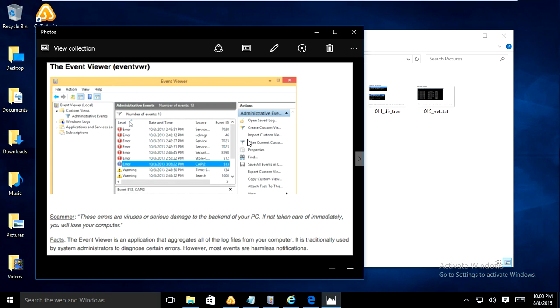Hello? So this is the picture. When did you get this picture? You tried to tell me that the errors in the event viewer were the viruses.